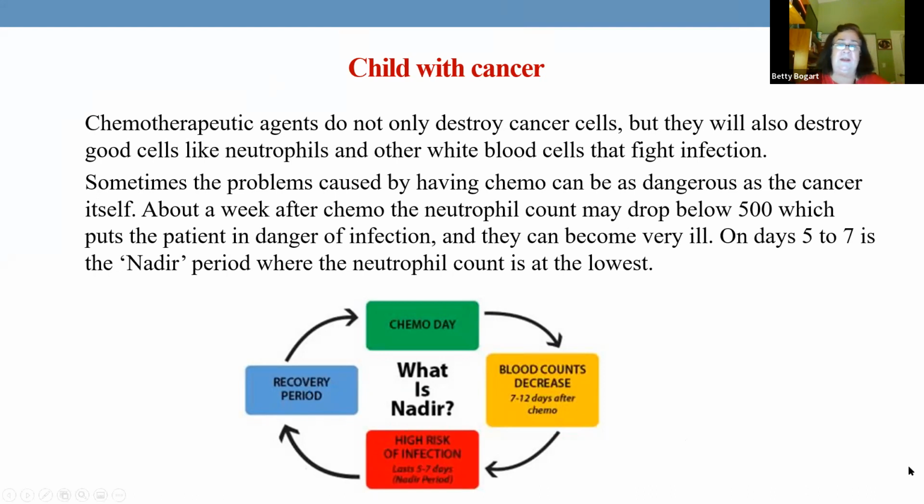the nadir period is the lowest. So we know on day 5 to 7 that we really must be great with our hand washing and really protecting this child.